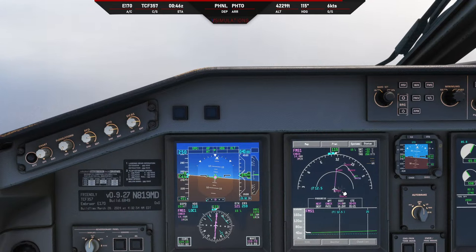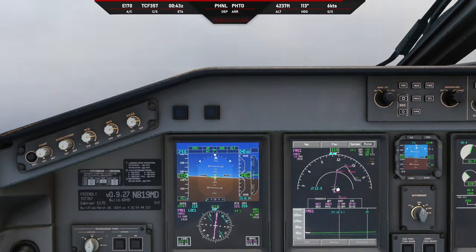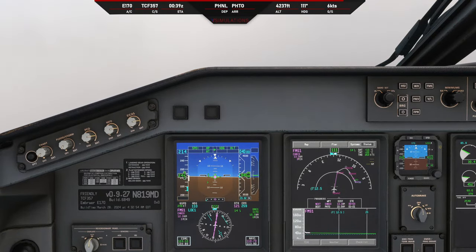It was just an additional initial approach point on the STAR. I wonder if that's because we reloaded the STAR. Okay, this is a known bug. Maybe not known, but I think it's known. A-Rod said he had it too. I'm going to start slowing down too. We're going to come to 210. But this is definitely not a game-breaking bug. You need to be aware of this.